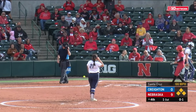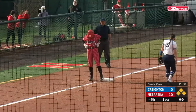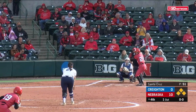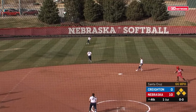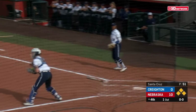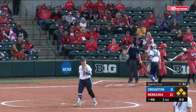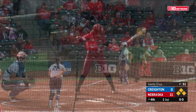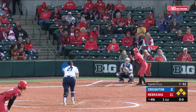It hits Glatter, and once again the Huskers will plate a run without even hitting the ball into the outfield. Breadwell will shoot it up into center field. That's grabbed by Nielsen. She'll throw it into home plate, and 2 runs will score after that single. I'm sorry, 1 run will score for the Huskers, and that keeps it at 11-0.